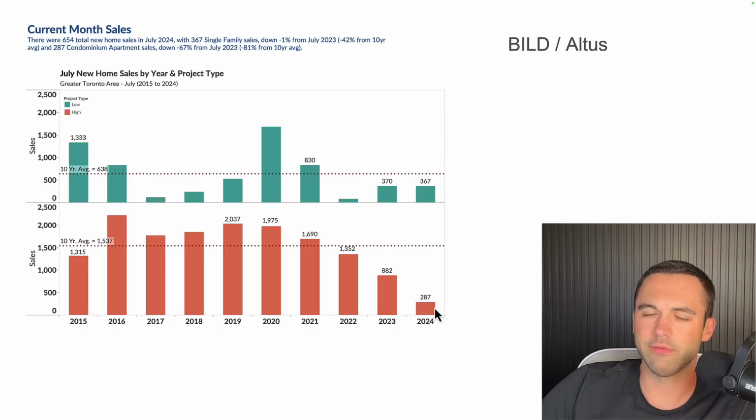The other thing is, this number is actually worse, because these are self-reported numbers. It's not the MLS. It's not a real property. There's no title. Nobody really has to report this stuff. So Altus goes through the painstaking process of calling everyone who's selling. How many units did you sell? So this is all self-reported. So I don't know what the real number is, but it's lower than 287.